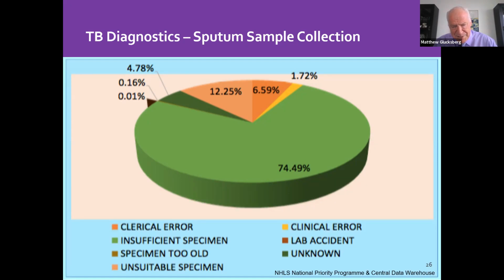So they put you in a room by yourself, and you're instructed to produce between 1 and 2 ml of sputum. And if you look at this chart, that big green wedge is insufficient specimen. It means they didn't give you enough. That accounts for about 8% or so of the samples, and that's an expense. Those people have to come back. That has to be redone. Can we fix this? And what is the problem?